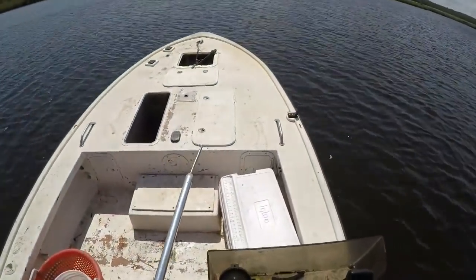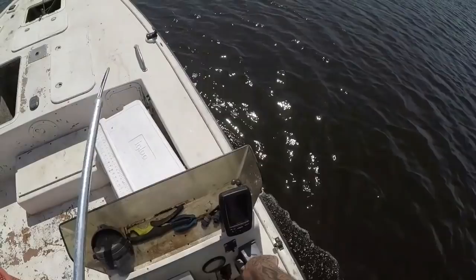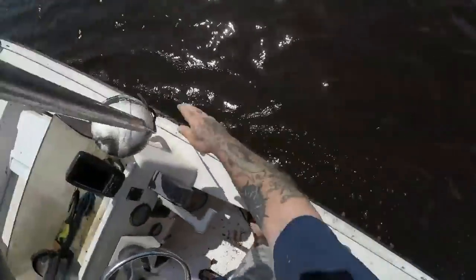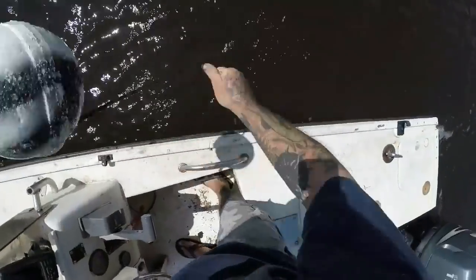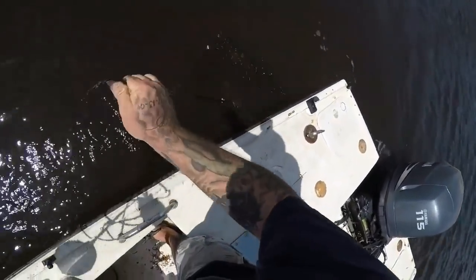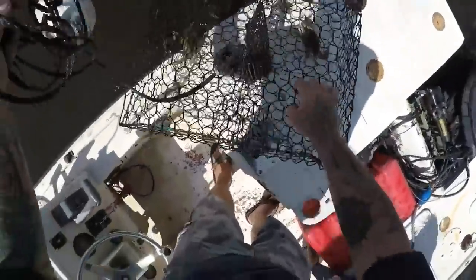All right, guys, I got my first trap here in the channel. Let's see how this one did. This was in that really deep hole. It's like 14 foot, so I'm curious to see what's in there. See what's in here. Let's see, 1, 2, 3 nice crabs. So there's 9. So we got one better than we did last time.